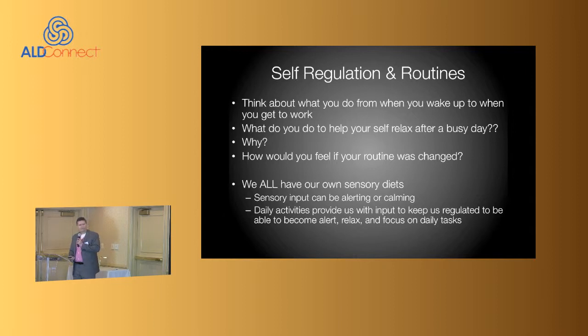So, self-regulation and routines. What do you do when you wake up? Because everybody has some kind of routine. How many people here wake up and the first thing they need to do is hit the snooze button? I'm definitely one of those people, maybe even a couple of times. And then there's another group of people that hear the alarm go off and they're up, ready to start the day, off to the gym. Some people need that first cup of coffee in the morning. Some people have a routine where they brush their teeth first before they take a shower. Sometimes for other people it's the other way around.